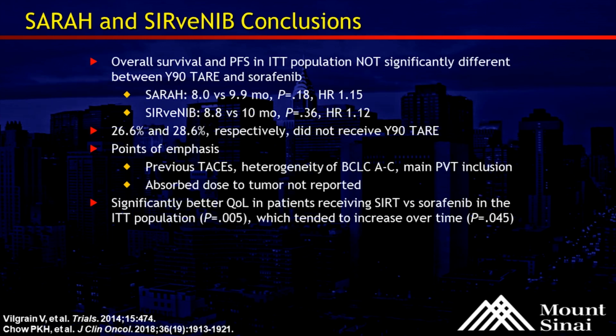The SARAH and SIRveNIB studies, phase 3 studies, show that there was no overall survival benefit and progression-free survival between radioembolization versus Sorafenib. However, keep in mind that when you dissect the study, 27 and 29% did not receive Y90, and about half the patients received chemoembolization beforehand, which limits the efficacy of radioembolization. Also, there was a heterogeneous patient population, including BCLC-A all the way through C, as well as main PVT. And absorbed dose, or how much dose the tumor received, was not reported on those studies. However, it did show that there was a significantly better quality of life compared to Sorafenib.